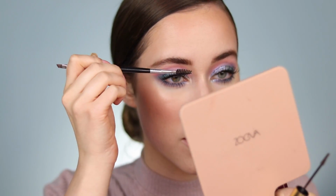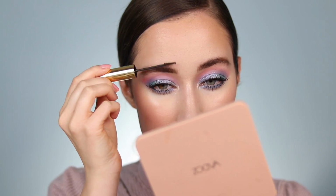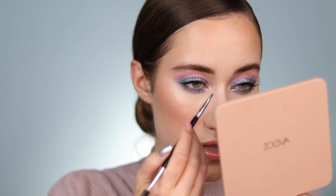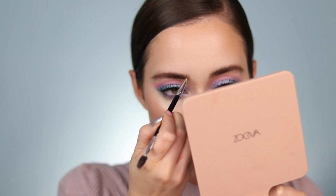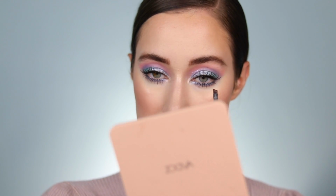I probably should have brushed up the brows first. Please hold. It's definitely making my brows nice and dark, which I probably would have preferred to have them a little lighter just because of the dramatic eye. At least it's a dramatic eye for me. And usually when I have more of a statement eye look, I like to keep the brows a little softer. So this wouldn't be my top pick for a glam look, but I feel like I might reach for it if I have more of a basic eye look on.